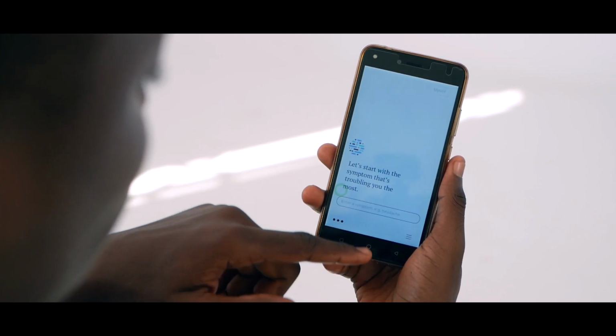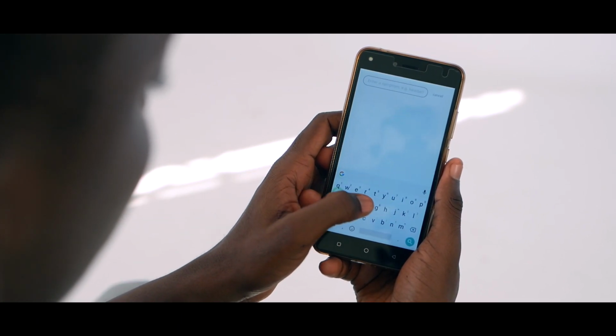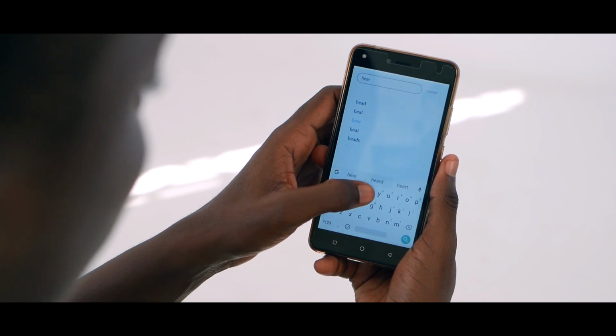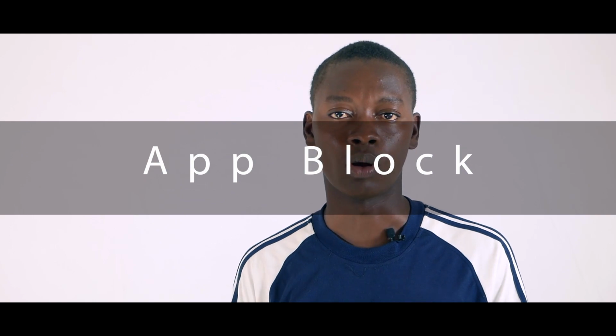So the more you use this app, the more it gets to know about you, and it has an option where you can tell your allergies and your other details, and it keeps track of your medical record. It doesn't share it with anyone. That's what it is. The next app on the list is App Block.